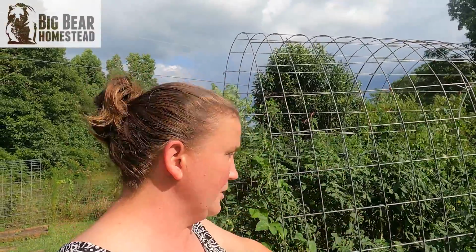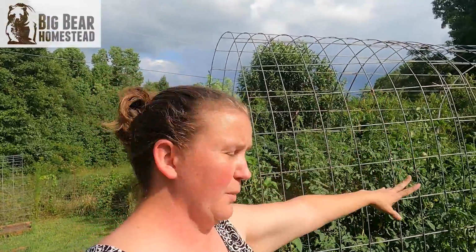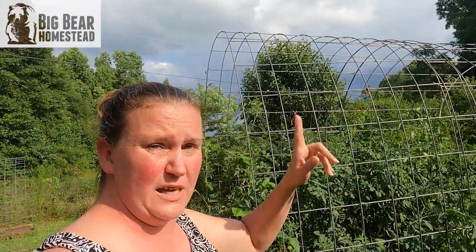They look really neat because they hang down pretty low, and it just looks really cool. Now, on this other side of this bed, all of this is stuff that I rescued. There's a couple of determinate and then a couple of indeterminate tomatoes. Keep in mind, all these tomatoes that you're seeing, every one of them was free. I didn't pay for any of these tomato plants.